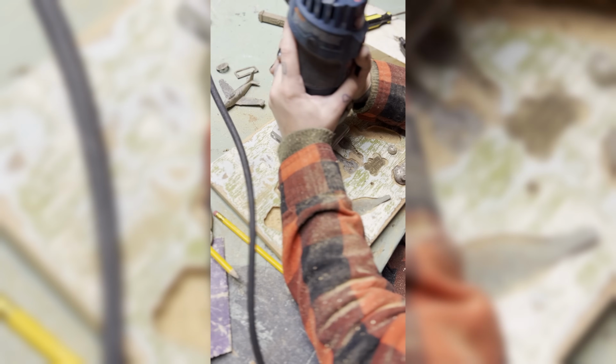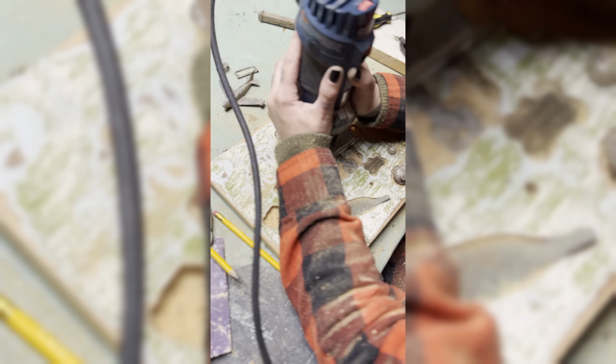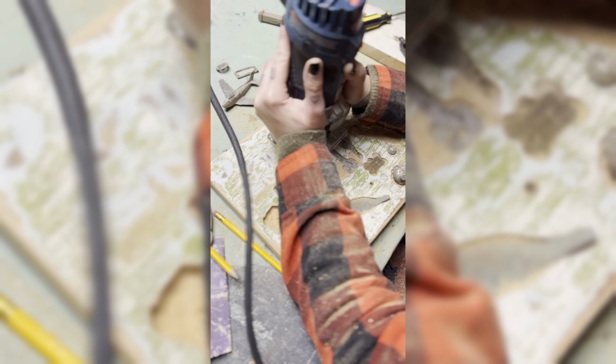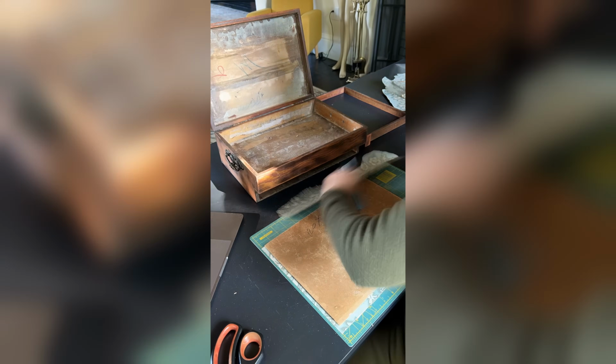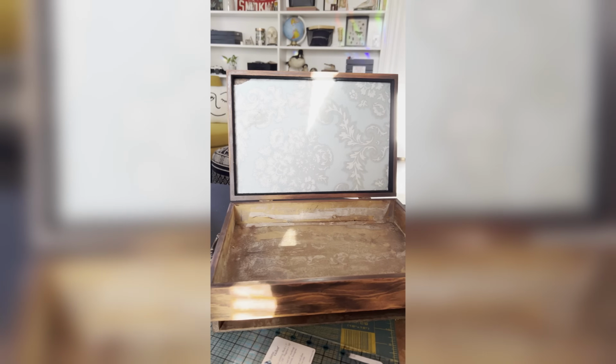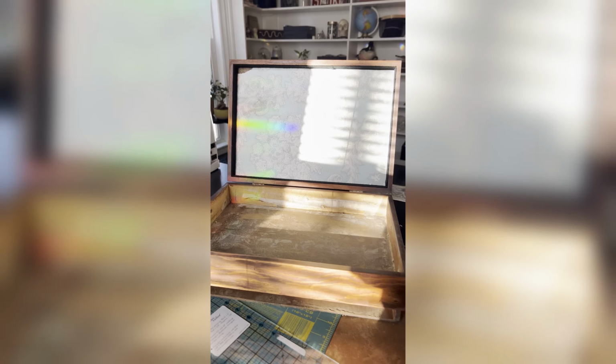Removing all of the sticky yuck that held the silverware and stuff left kind of a gross surface on the wood. So I took a scrap of wallpaper from upstairs and glued that into the top, so that when you opened up the lid, there would be wallpaper showcased. I think that's all of the footage I have of the process that I want to share with you.